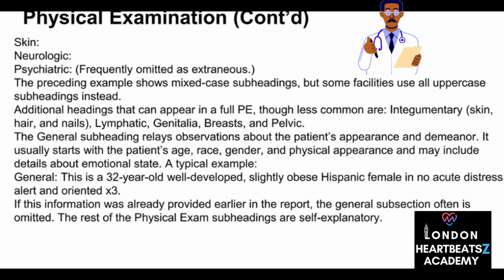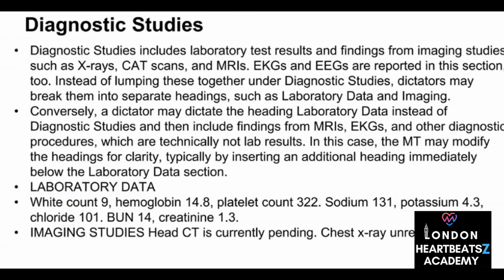Now, what about things like lab results, imaging findings, or other evaluations? Where do those fit into the H&P? Yeah, that's all included in the diagnostic studies section. So here's where we bring in the data, the objective data from those tests: blood work, x-rays, CT scans, MRIs. Right. And that all supports the clinical observations that were made during the physical examination. So we're corroborating the findings with data. Exactly. Okay. And finally, we come to the assessment and plan section.